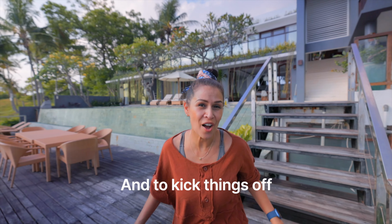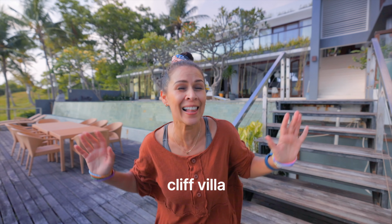And to kick things off, we are staying at the most luxurious cliff villa in all of Lombok. Set high above the sea on a grassy hillside, this stylish four-bedroom villa has access to its own private rocky beach and huge views that extend across the ocean all the way to the spectacular peak of Bali's mystical Mount Agung.